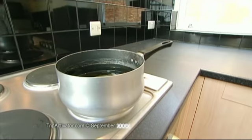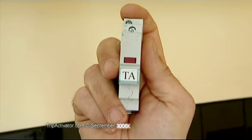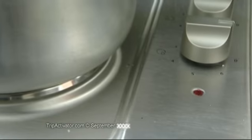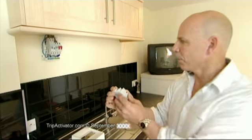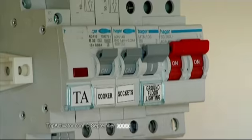But it doesn't have to be like this. There is a simple solution. Hi, I'm Graham Chilvers and I've invented the solution. It is this, the TripActivator, specifically designed to stop power to the appliance before the fire starts. It works by receiving a signal from the smoke detector. It turns the power off to the appliance before it catches fire. And it simply clips into the consumer unit like this.